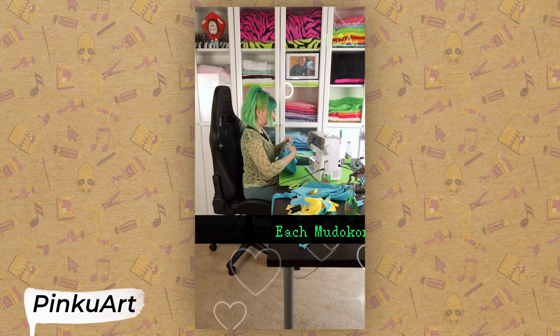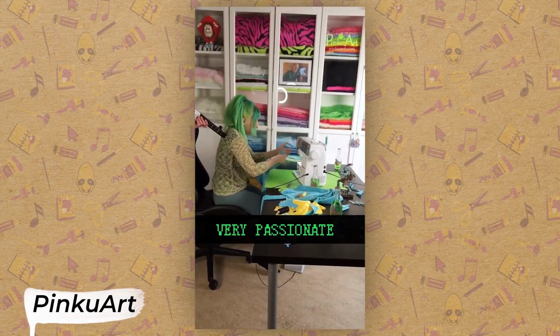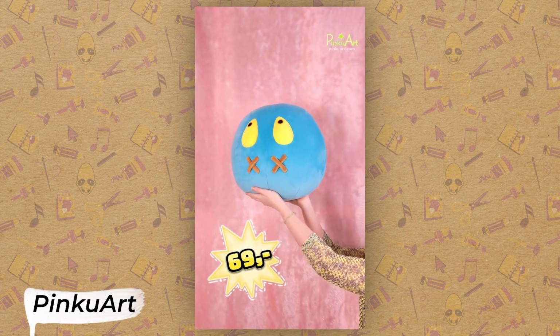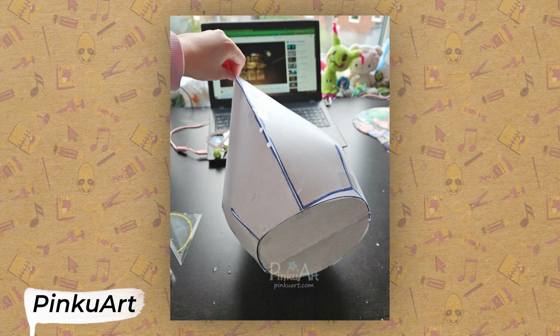Hey, look at her setup, man. I know, isn't it cool? Leopard, day glow pink, leopard skin, and green leopard patterns. No, not leopard, tiger. She looks pretty organized. Oh, look at those Soulstorm bottles. It looks like she printed them out and glued them on the bottle. It's kind of perfect. Because she sent loads of process photos as well, and I absolutely adore process photos.